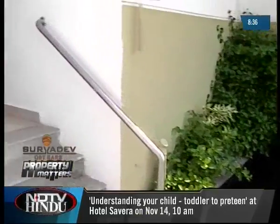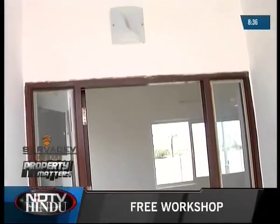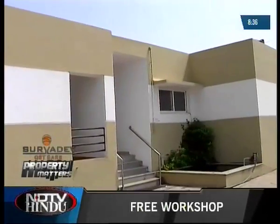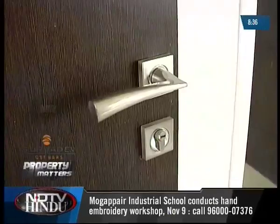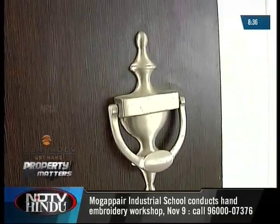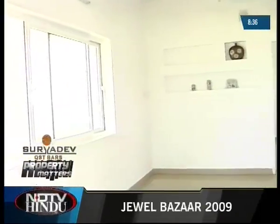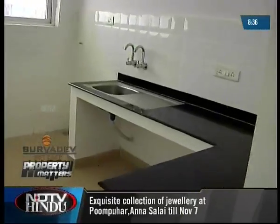When completed, Lotus Pond will have 23 towers, each with 9 floors housing 1, 2 and 3 bedroom apartments. Sizes vary with areas beginning at 350 square feet to 1100 square feet. Structurally, these apartments have been well planned out in a modern style. We saw the model apartment, which has a living and dining area, 3 bedrooms with a balcony attached to the master bedroom and a compact kitchen. The layout and orientation of rooms will vary according to the flat area.